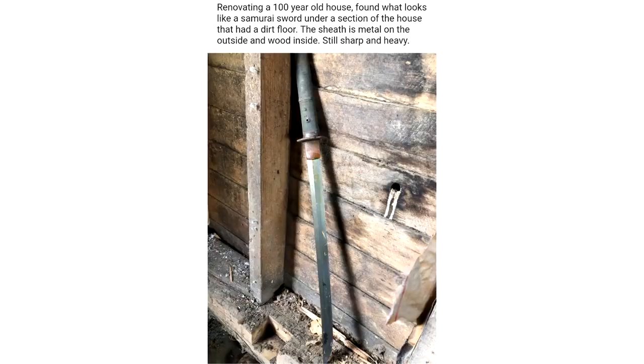Renovating a 100-year-old house. Found what looks like a samurai sword under a section of the house that had a dirt floor. The sheath is metal on the outside and wood inside, still sharp and heavy. I chopped some wood and found a bullet.